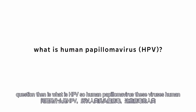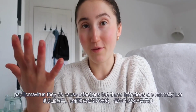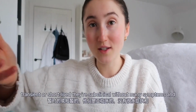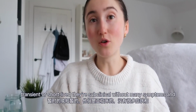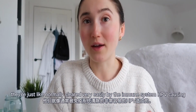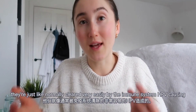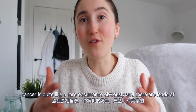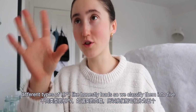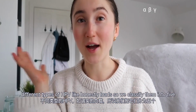The next question is: what is HPV, human papillomavirus? These viruses do cause infections, but these infections are normally transient or short-lived. They're subclinical without many symptoms, and they're normally cleared very easily by the immune system. HPV causing cancer is quite a rare occurrence, and there are loads of different types of HPV, so we classify them into 5 genera.